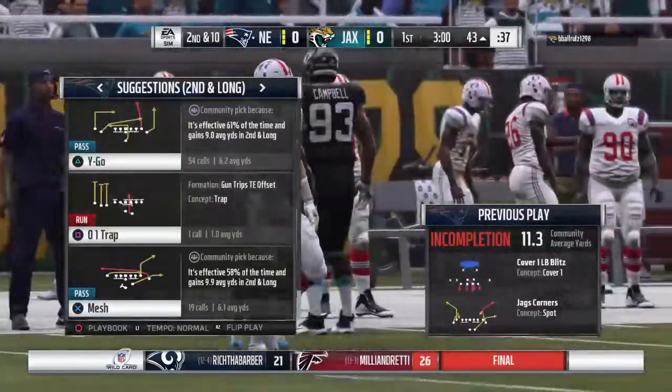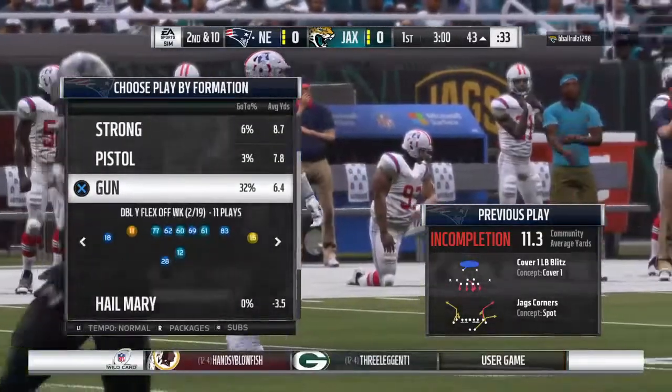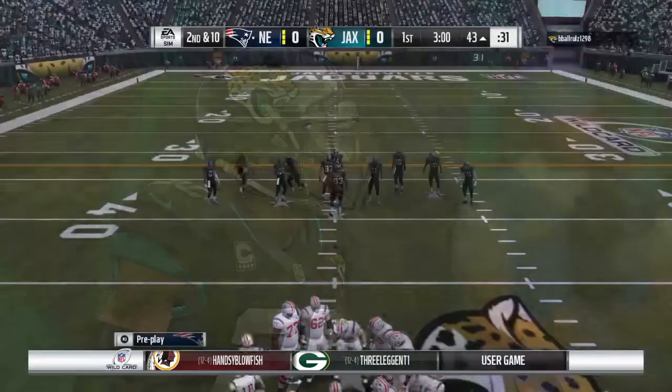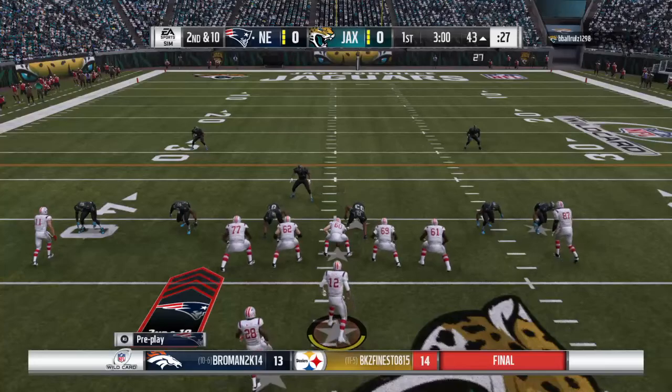That throw by Brady incomplete. And seeing no options, he just tosses this one away. Now that'll bring up second down. So second down, still 10 yards to go. Ball on the 43.